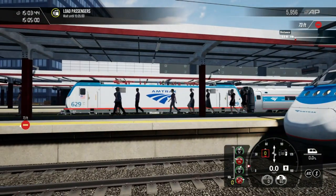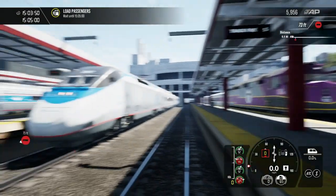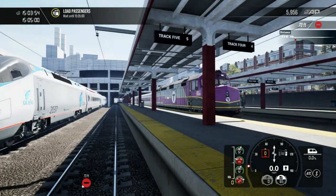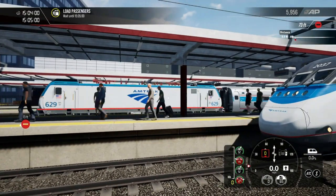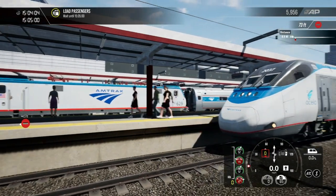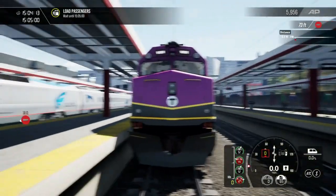See, there it is. 629. And there's the MBTA. We can give it a go. I mean, if we went to the other side of the MBTA and shot through the platforms, I guarantee we get them all. But I don't think we get them all head on. Oh, no, because I know what happens here. You can see, look at that. All three tractions here on the Boston Sprinter. Go for it. Let's go for it.